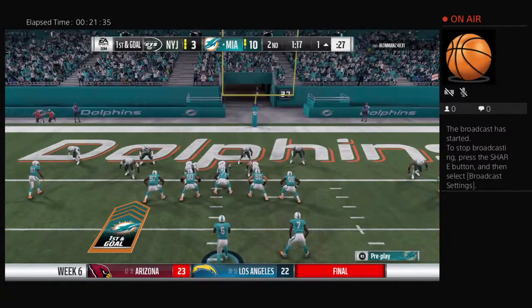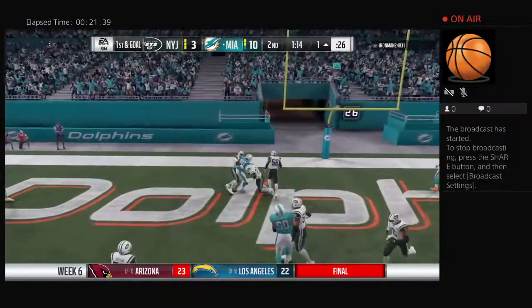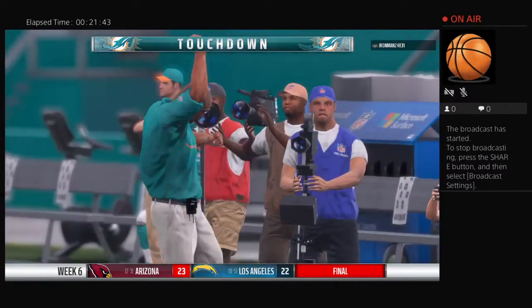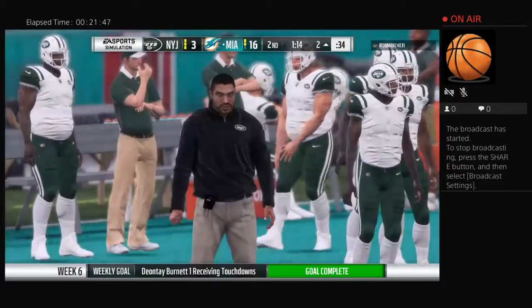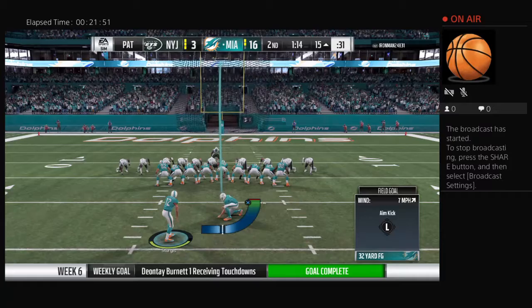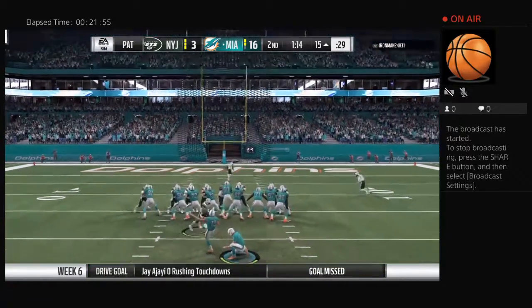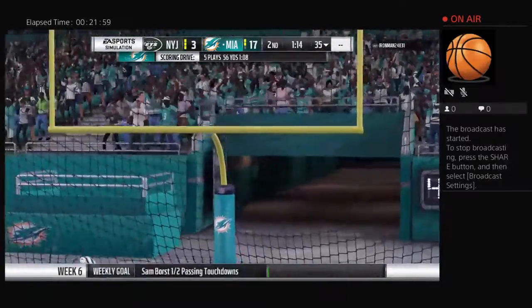Here we go. He'll look to throw. And that is caught. Touchdown, Miami. And all about timing there on that short slant, Charles. Exactly right. That was timed up so well. The route, the throw, touchdown. It's up and good, and that makes it 17-3.